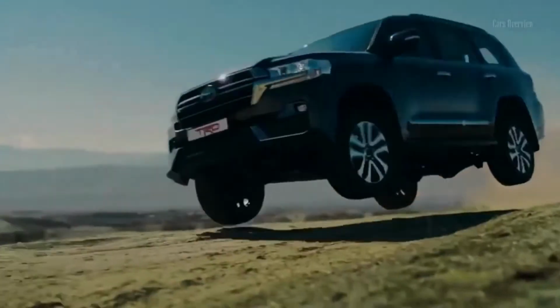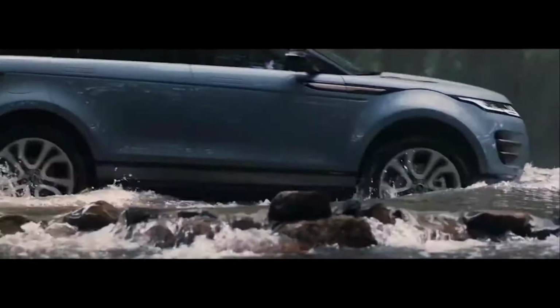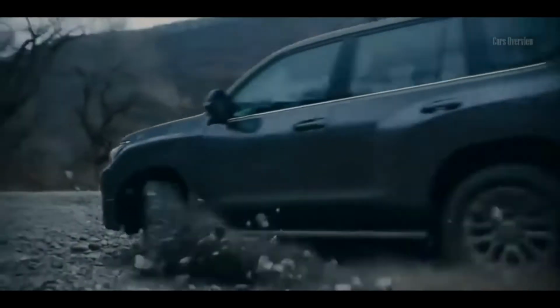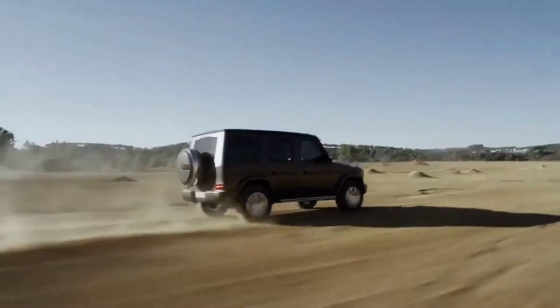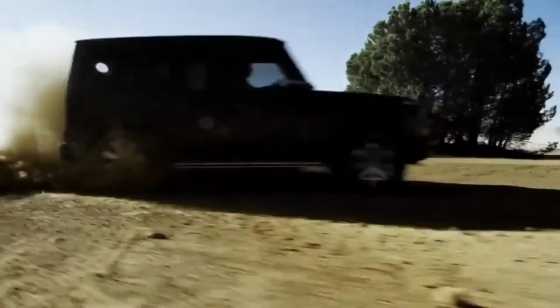So let's take a look at the 5 best off-road vehicles in 2020 with comparison, which will make it easy for you to decide which one is the best off-roader of this year and which one will be the finest exception to satisfy your off-road hunger.